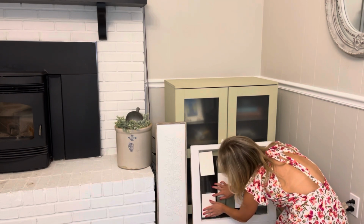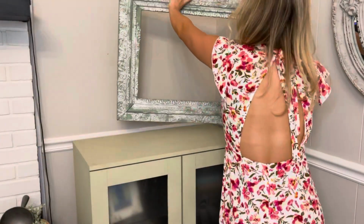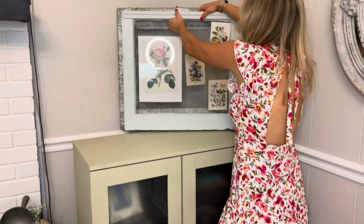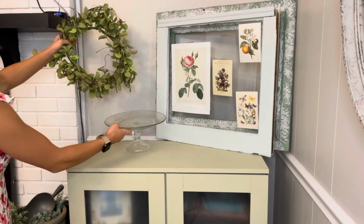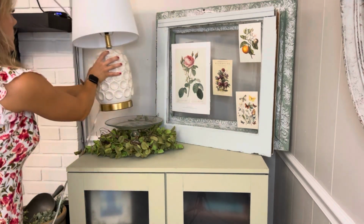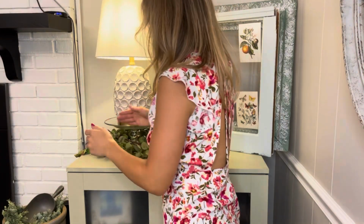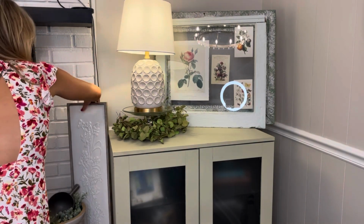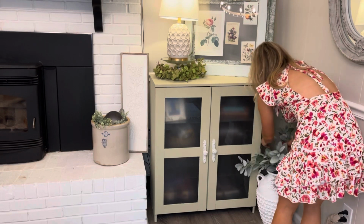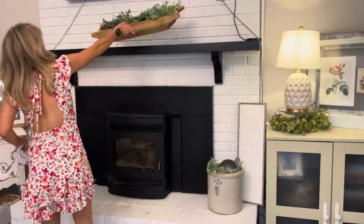So I am adding this window frame with some pictures that I picked up at Not So Shabby, which is an amazing decor and antique mall in Holland, Michigan. And I'm layering it with this vintage picture frame that I did paint white and green. Now I'm adding just a light element, and I've had this lamp here for about 9 months. And I absolutely love how I have it raised up on a glass cake plate.